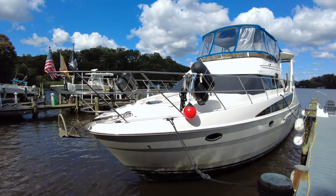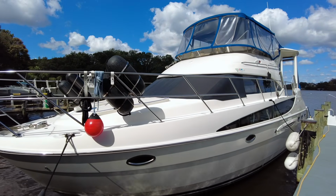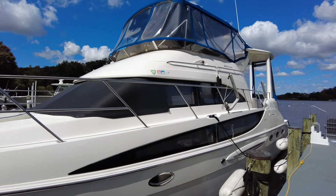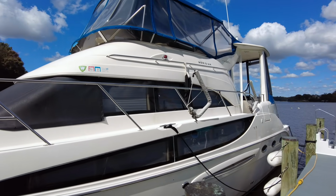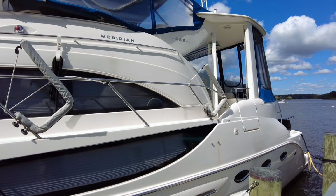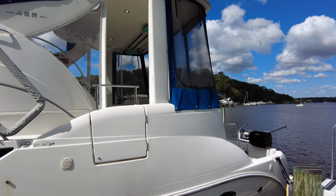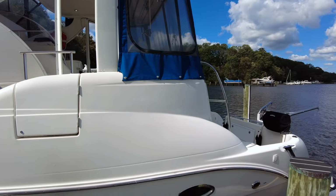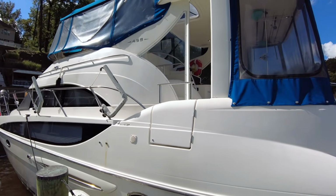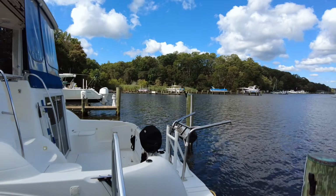The Meridian 459 is very spacious with a 2-stateroom, 2-head layout. Jolly Roger 2 has updated Garmin electronics, bow and stern thrusters, Starlink internet, a great tender davit system, and extensive other upgrades we'll get into, but this yacht is truly turnkey and ready for her next owners. Whether you're looking for a comfortable liveaboard or a capable cruiser, Jolly Roger 2 blends elegance, practicality, and adventure. So let's step aboard and take a look.